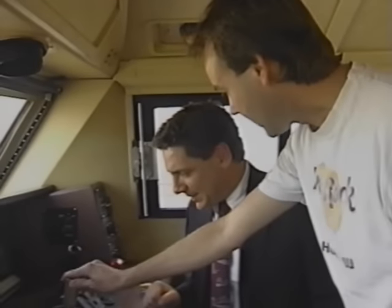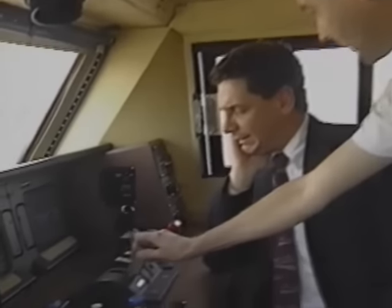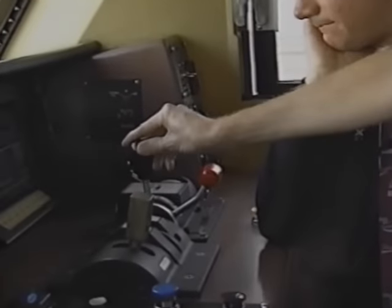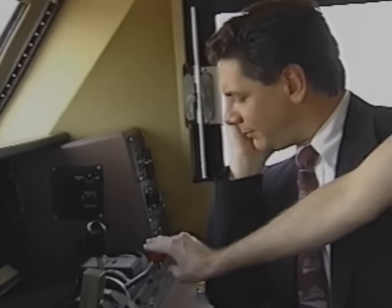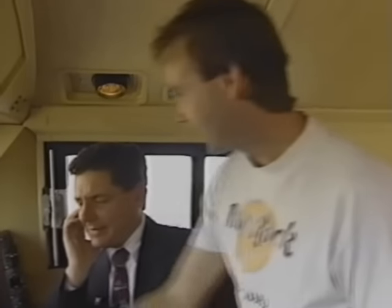Okay. What we have here, this makes the train go forward, backward, and this is the throttle. It's like the gas pedal on a car. This is your train brakes. It keeps the train from going too fast. And this is your engine brake here. This will keep the engine stopping and starting when you want it to.